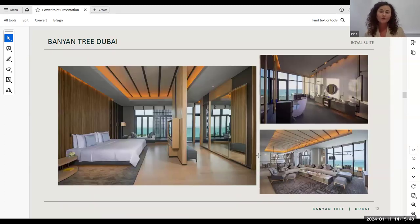This is the biggest room of the hotel. This is the royal suite. The size of this room is 315 square meters. A three bedroom, and it gets exactly the same benefits as the presidential suite.